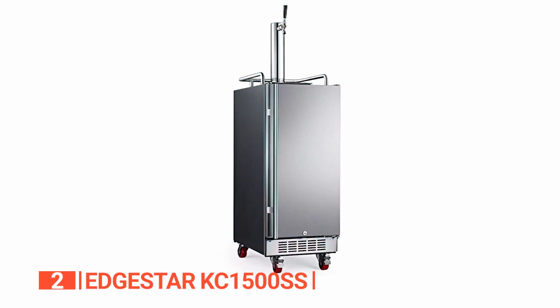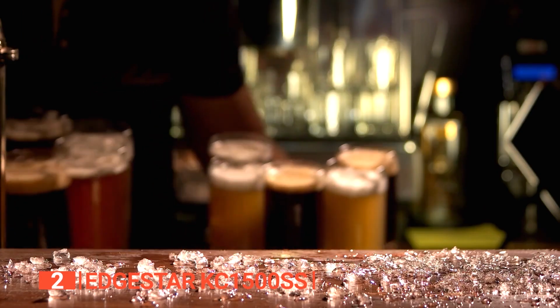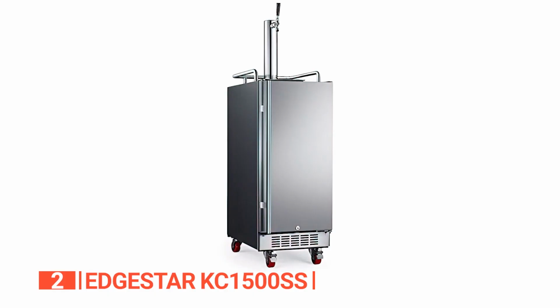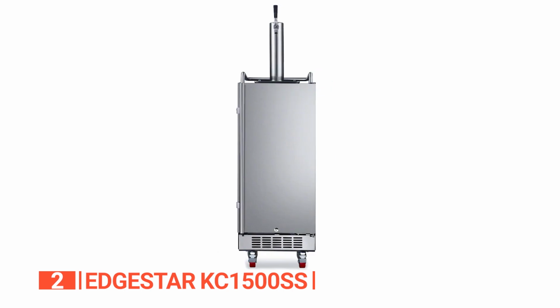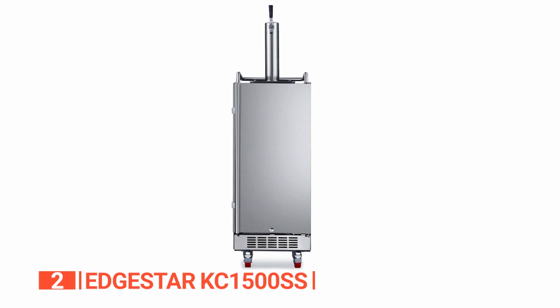This bad boy boasts a forced air-cooled tower, making sure your beer chills in record time. No more waiting around for that perfect icy sip. It's all about instant gratification. And when it comes to cleaning and maintenance, we've got you covered. Thanks to the low-profile decoupler, sliding those kegs in and out is as smooth as a well-poured pint. Cheers to hassle-free cleaning and maintenance.